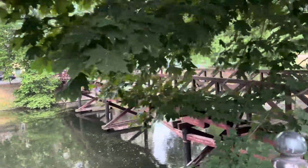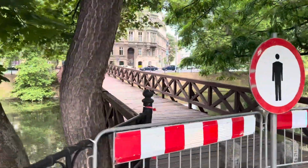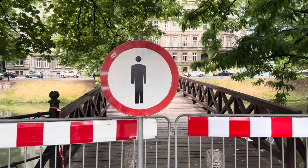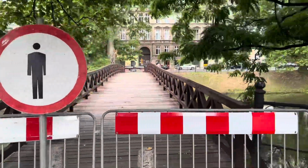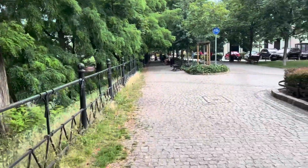Cute little bridge across the, well, let's call it the moat. Don't know quite what else to call it. Closed, presumably too dangerous for big heavy people to walk across now.